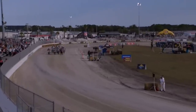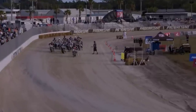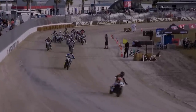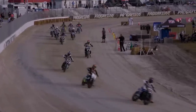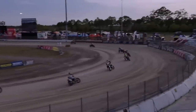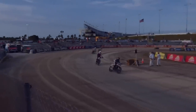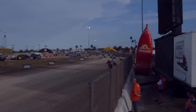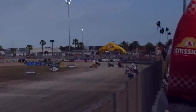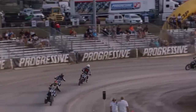Should be our Mission Super Twins. Here we go. All right, let's go. Qualifying underway here. 890 cc's on dirt, sliding sideways. It's just a lot of bike. It is a lot of bike. Everybody going for that $500 Pronto Pole Award.